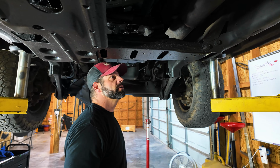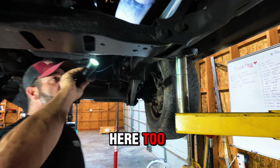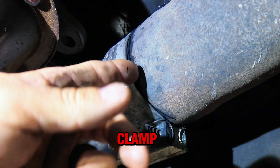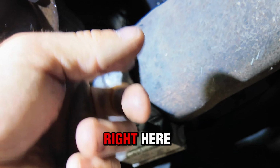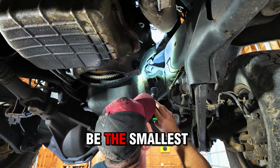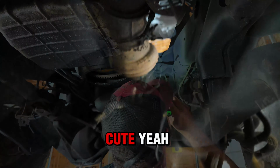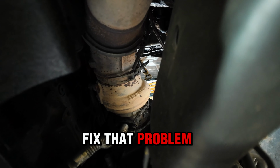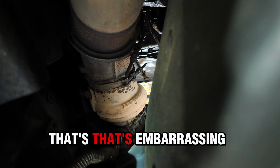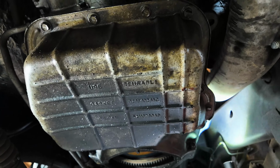Million leaks. Some quality exhaust work. There's some more booger welds up here too. So here's our clamp. There's literally a cut through the whole pipe right here. Definitely a stock turbo. That has got to be the smallest thing I've ever seen. It is so cute. Yeah, I think we're gonna have to fix that problem. That's embarrassing. And this cute little wastegate.